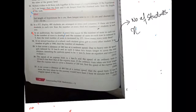So let's say the number of students is x. This is question number 24. Number of students. So each student will get how many gifts?